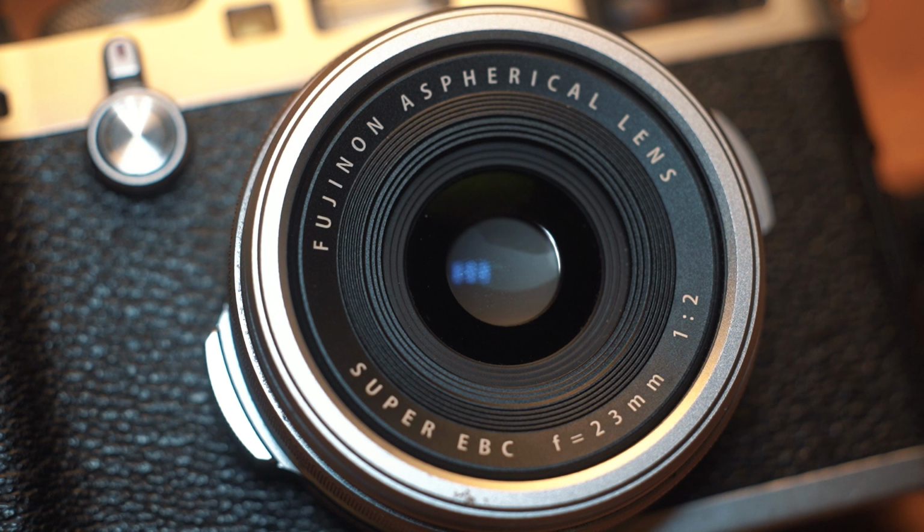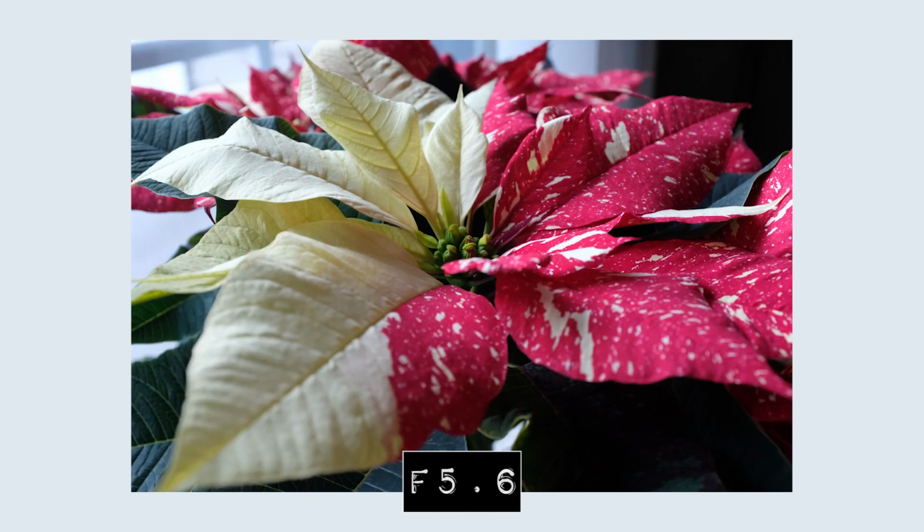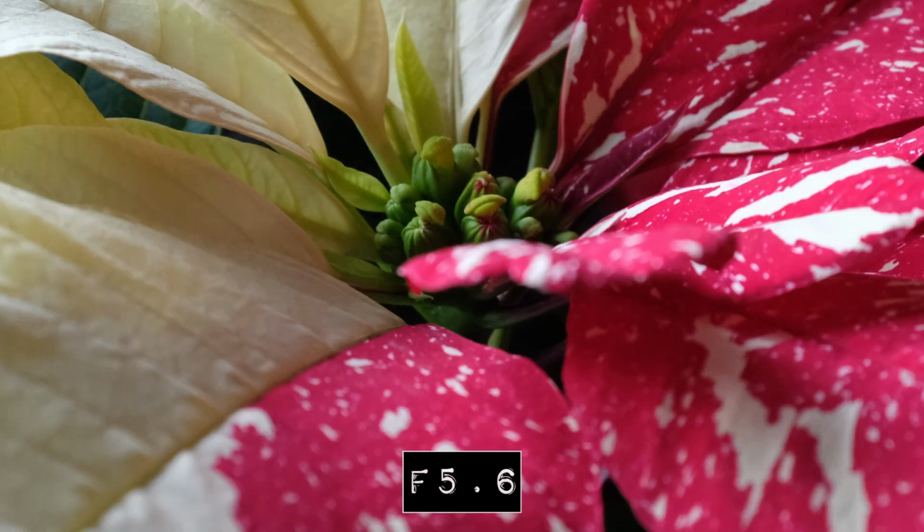Anyway, since we're in the neighborhood, let's pop in and say what ups to the lens. The lens is pretty impressive in my opinion. Sharpness is pretty wild in the center. It gets a little fuzzy in the corners, but not the end of the world. It is particularly sharp when it's stopped down.